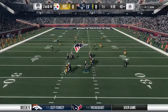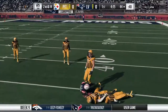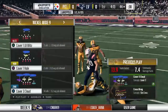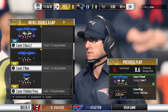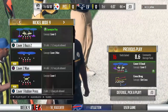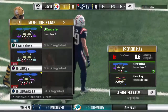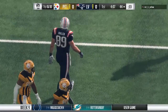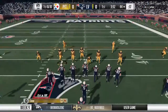On second down, here's Garoppolo. And he finds a man with a crossing route. And taking it across midfield and inside the 45. It'll be a Patriot first down on a pickup of 16. Counting down toward the midway point in quarter one.